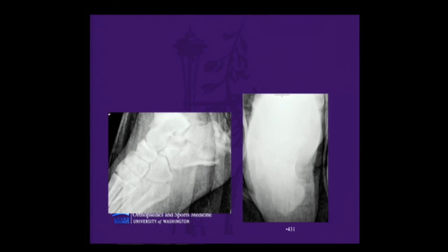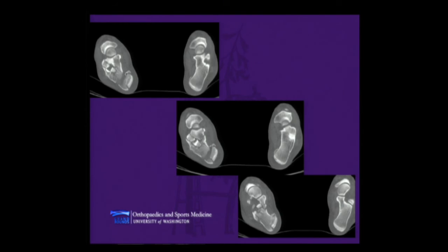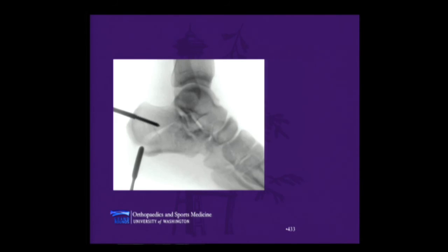We can also use it for those with a known poor prognosis. We know that these die punch injuries anteriorly, where you've taken a big chunk out of the front of the posterior facet and the back half of the middle facet, these do not do well with open treatment. They become stiff. Here's that die punch injury. You could see it starting at the front and moving back into a fairly comminuted extension into both the middle and the posterior facet. So in this example, the posterior facet is elevated.